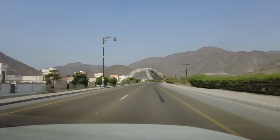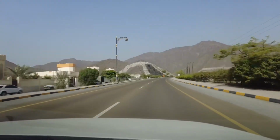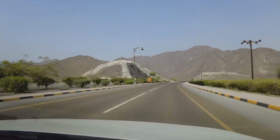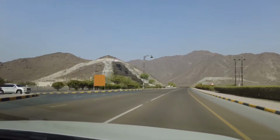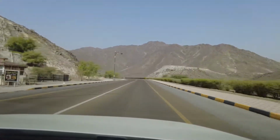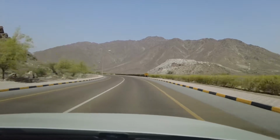On the way to our next location, we have seen this waterfall. Currently there is no water, but in the afternoon time, there is a waterfall over here. On the top of the waterfall, there is the Omani ruler's photo.